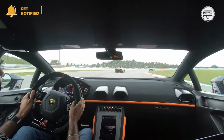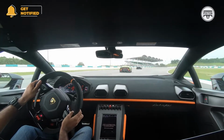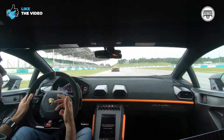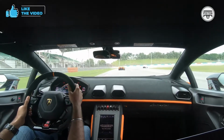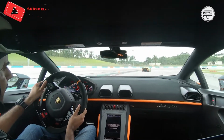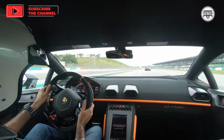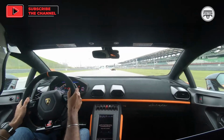Even though it's a rear-wheel drive machine, it's just got an abundance of grip. It's just amazing how much grip this car has. Wow!